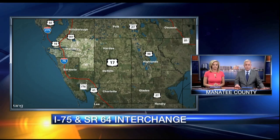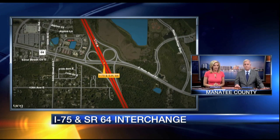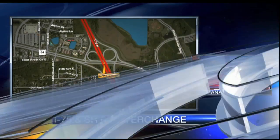Topping our news, what was once a quick drive through State Road 64 near I-75 now takes a lot longer thanks to a construction project. It's a project the Florida Department of Transportation says will redesign the ramp and add walkways and bike lanes. In the meantime, drivers who take these roads every day are not happy. ABC 7's Taylor Torregano is live there now. She joins us. Good evening, Taylor.